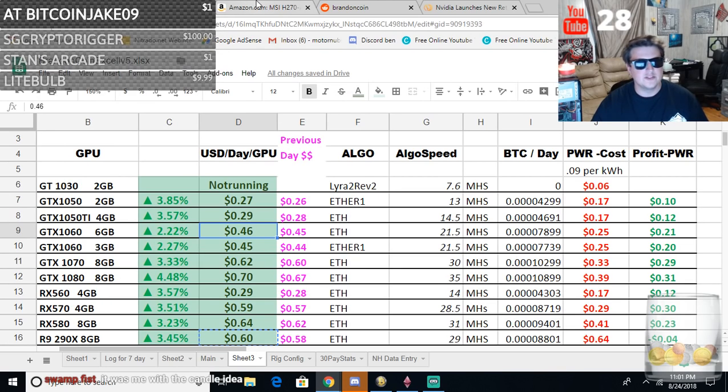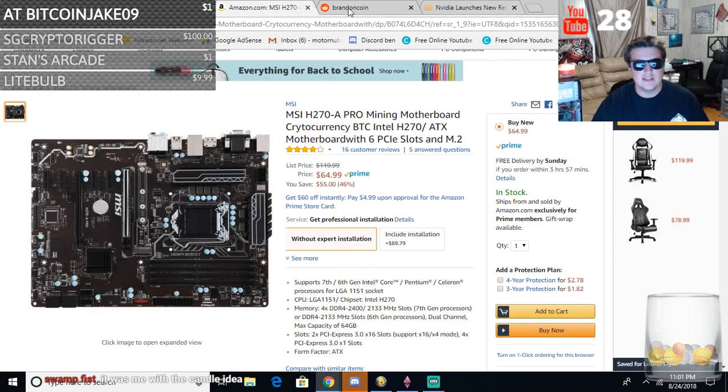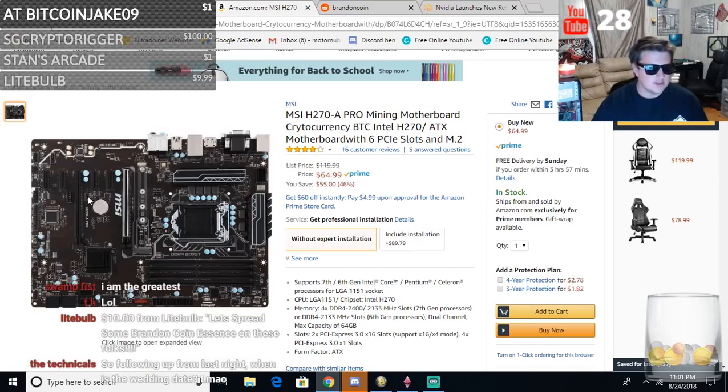If not, we'll be jumping over to Amazon for the deal of the day. I was creeping around and looking, and I ran across this MSI H270A Pro mining motherboard. It's got 2 full-size slots, and then 4 one-x slots. It's got an M.2 right here, but I don't know if you can actually run 7 graphics cards on it. It's on sale for $64.